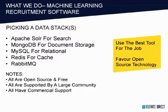So here's probably the more buzzword-friendly section. It's picking our data stacks, what sort of tools we want to use. Again, go back to the guidelines: use open source stuff, but make sure it's got commercial support and so on. Very early on, it was obvious to us that we would need some sort of search function in the system. Candidates would want to search for jobs and so on.